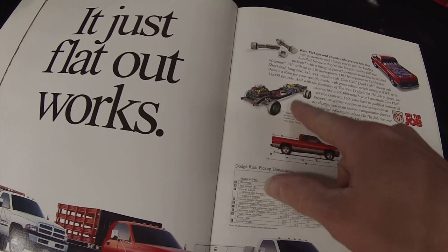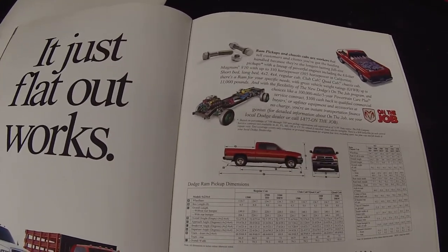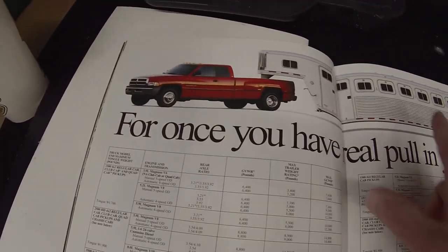That's when we kind of started getting into computer modeling back then. I think this truck was actually designed in CAD. That's the only time I saw a heavy-duty truck back then. In '99, it was doing this.